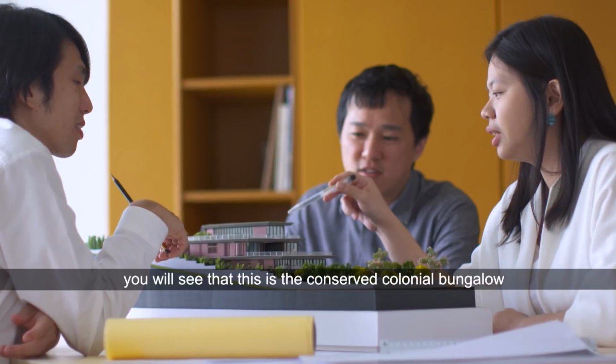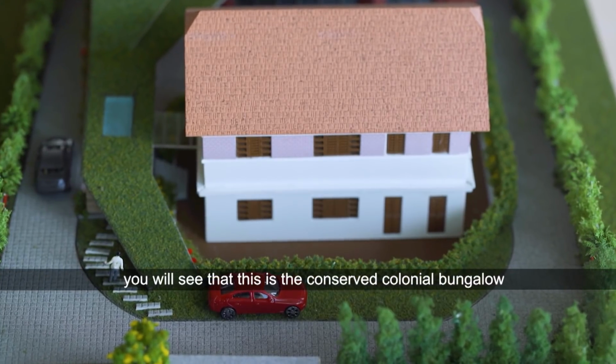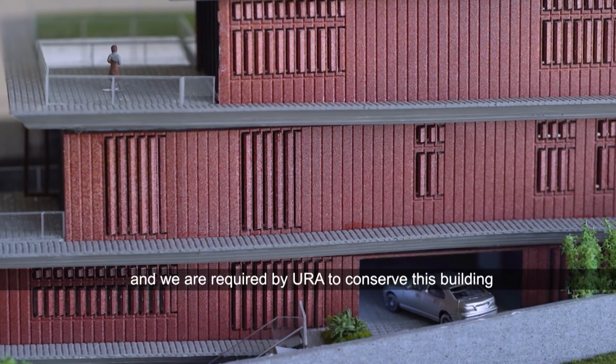Once you come into the site, you will see that this is the conserved colonial bungalow. It is almost a century old, and we are required by URA to conserve this building.